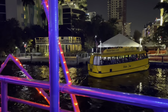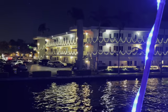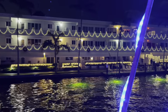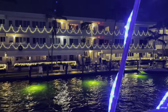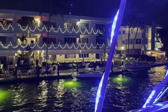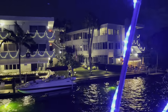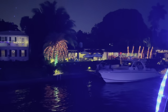And I'm going to show you some of the sights that you see, and I'll show you a little bit about the boat. This cruise shows you a lot of the million-dollar homes and how they are lighted for Christmas, as well as you get to see some other boats and you get to see hotels, anything decorated. It's about an hour and a half, maybe a little bit longer, and it's on the Intracoastal, and it's very, very pretty. So let's take a look.